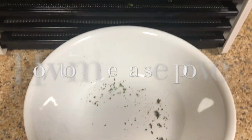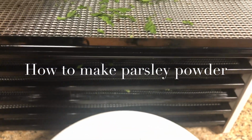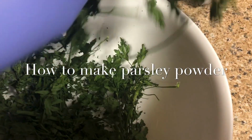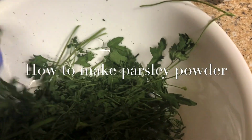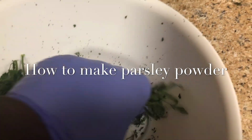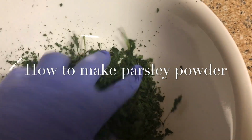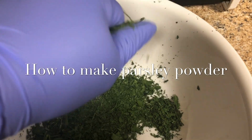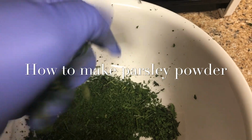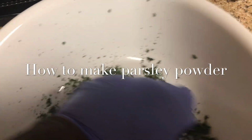Okay guys, it's been 5 hours since I put the parsley in the dehydrator. And you can hear it, it's real crunchy and crispy. So all I have to do is just squeeze it together. And you can let it dry longer, but I won't. It smells so good.